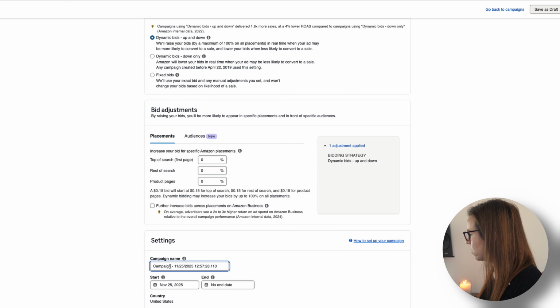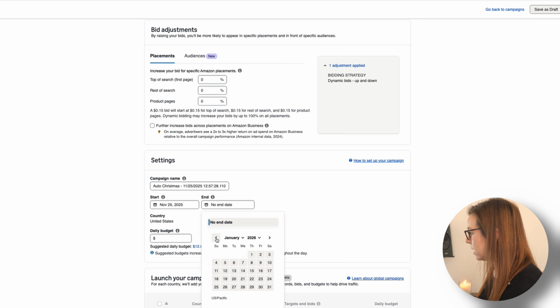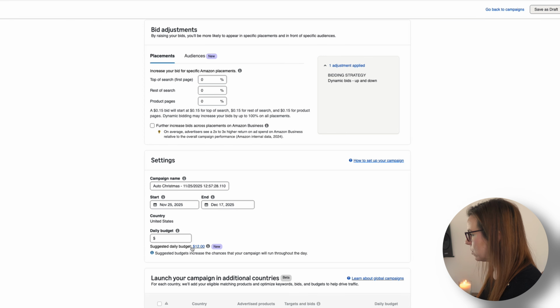I'm going to call this Auto Christmas. But obviously you can call it whatever you like, and we will go for, there's no point in me delivering this after Christmas. In fact, I will go for the 17th because they need to budget it. So here it gives me a suggested daily budget of $12. I'm going to go for 5.